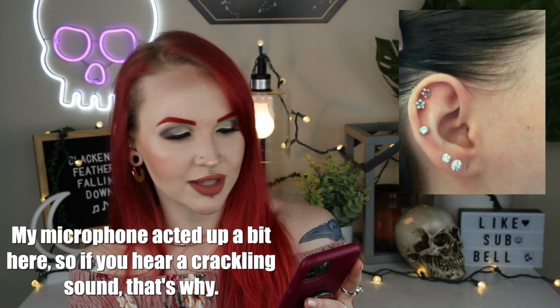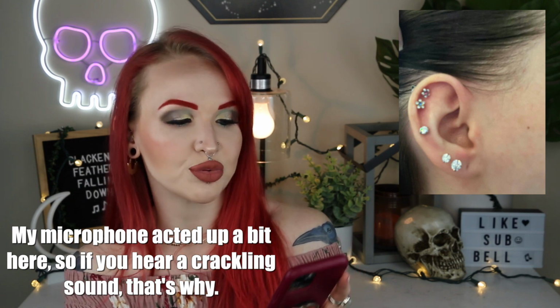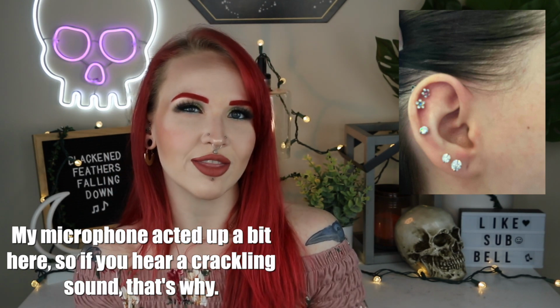Next is from Heather. They sent in a picture of one ear, though they say that the other is the exact same except for it has a daith. So I'm gonna focus on the one that you sent. You need something on the center part, so I'm gonna say a tragus. I'm gonna say you need a tragus on this ear, the one that you actually sent in. I'm gonna say a tragus.